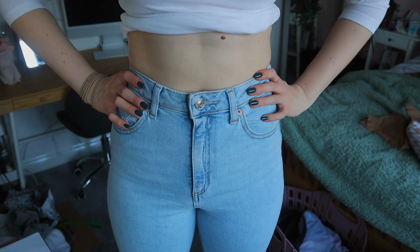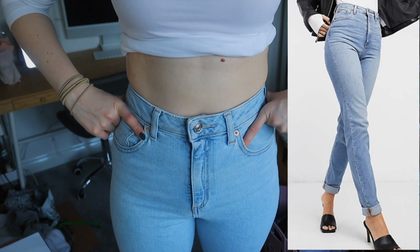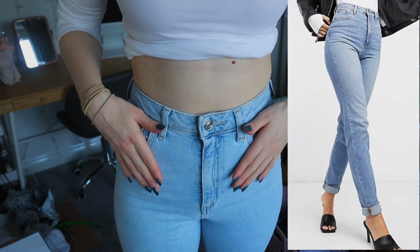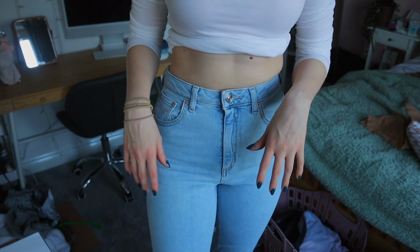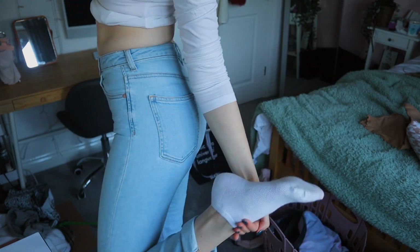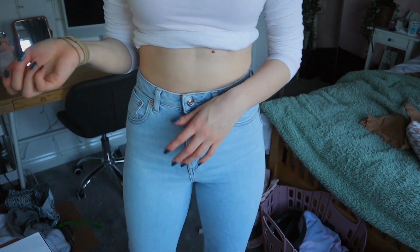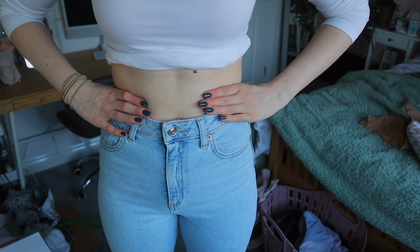It's super cute. These are the Asos design Farley mum jeans. They are a waist 26, leg 34. I'm selling these because I just don't feel very confident in light coloured jeans. Sorry about the rolled at top and the horrid angle. I roll the bottoms up typically just for, I don't know, I just do. I'm selling these for £18.